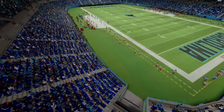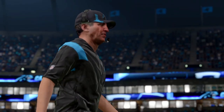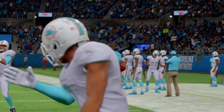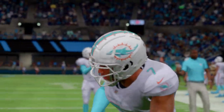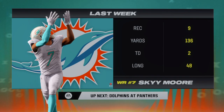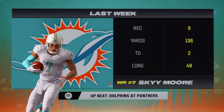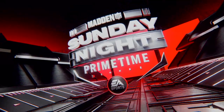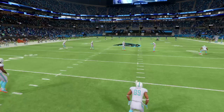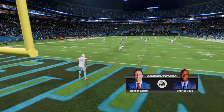EA Sports coverage of the NFL finds us at Bank of America Stadium in Uptown Charlotte. Tonight we've got a great Sunday night matchup on tap, as it'll be the Miami Dolphins taking on the Carolina Panthers. Alongside Charles Davis, I'm Brandon Gaudin.